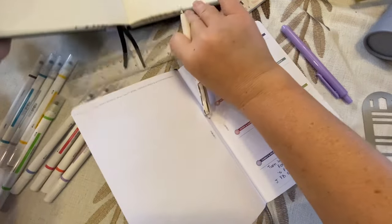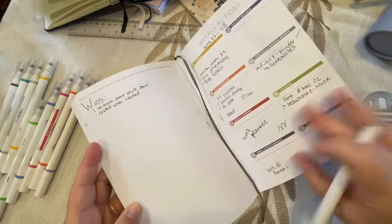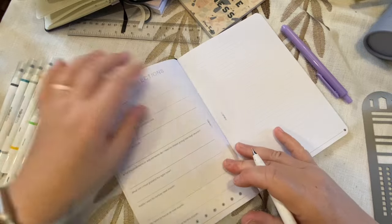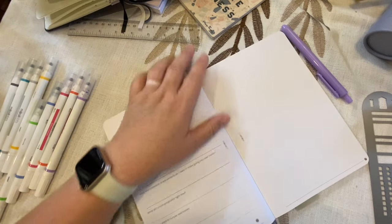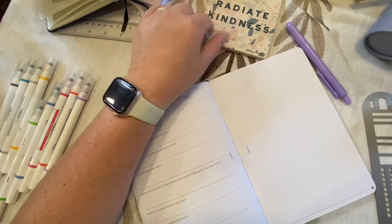Okay. So here's what I want to do next. I think what I'm going to do is change the camera angle. I'm going to do some monthly reflections, and then I'll just do some super speedy stuff on that because I've already chatted for 13 minutes.